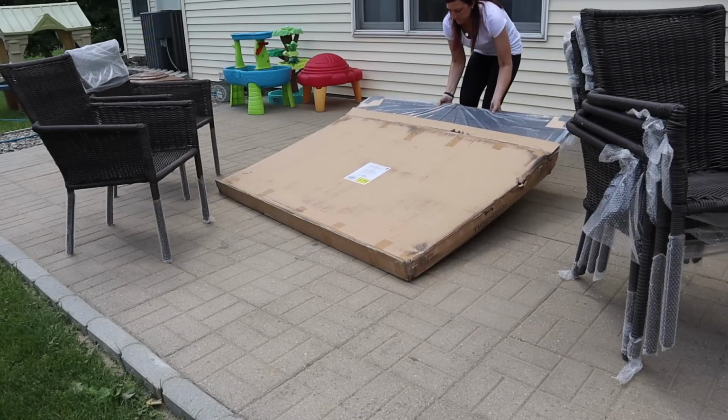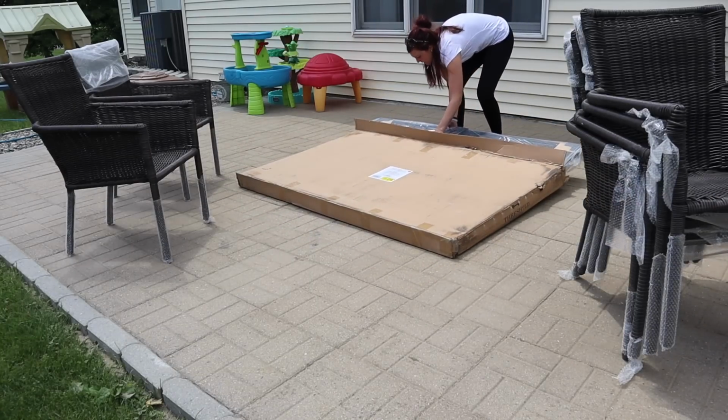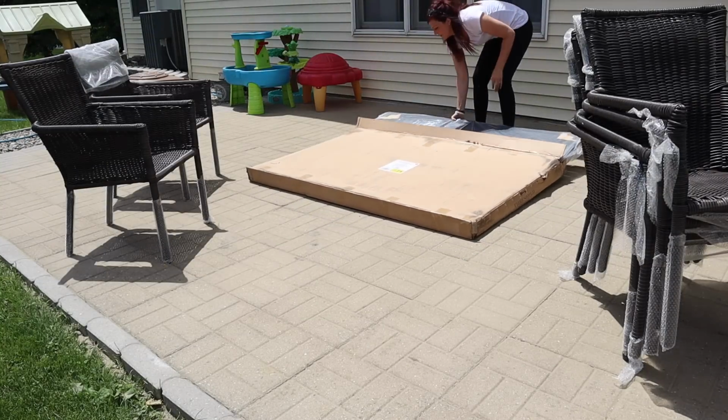So this one, I have 6 wicker chairs, and then they come with little cushions, and then I am just going to be putting the table together.